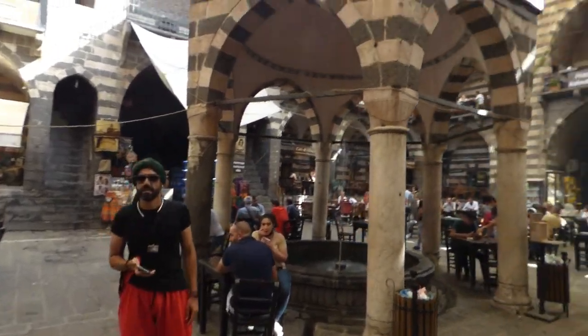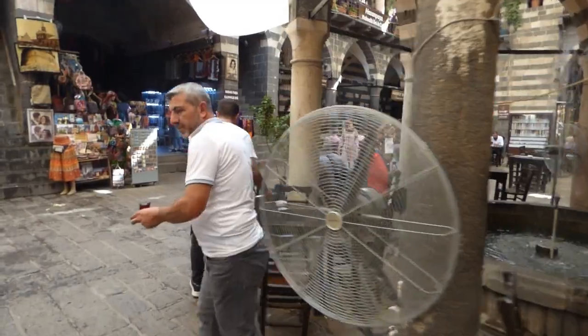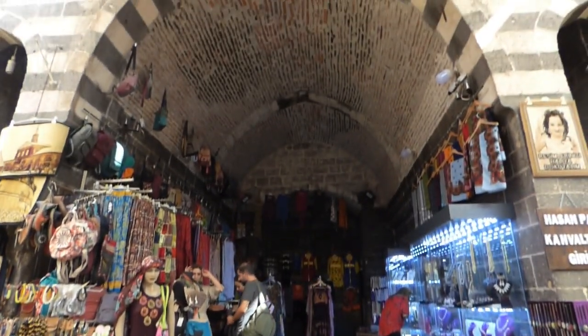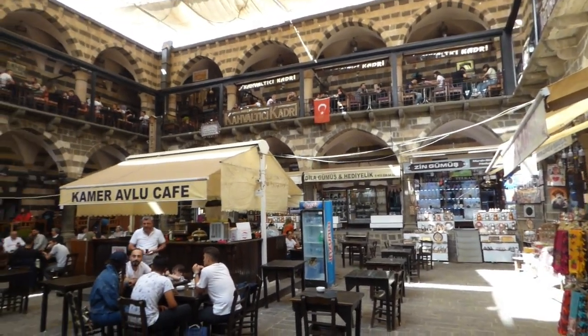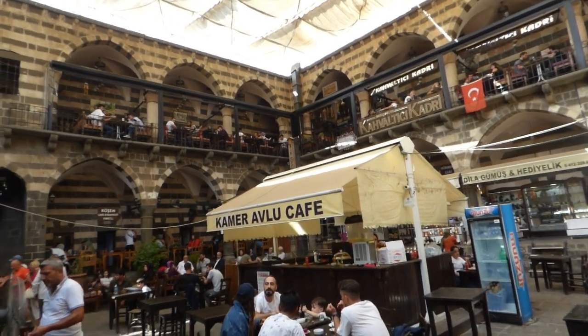So a little walk around here. Look at this. And all these arches, look how old these arches are. And inside them they made little shops, boutique shops, selling things, and scarves, everything you can possibly think of. So we're going to actually just have our lunch here. Why not? Look at the galleries up the top.